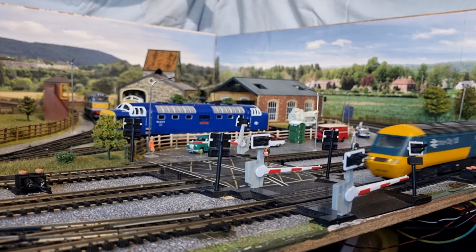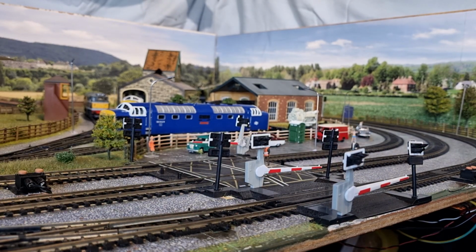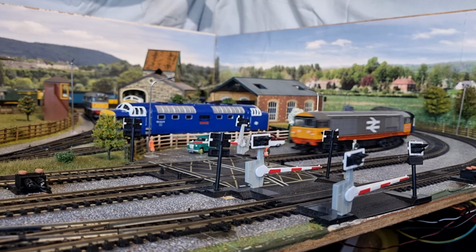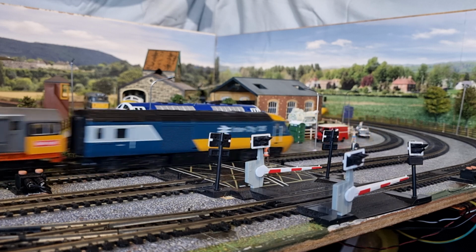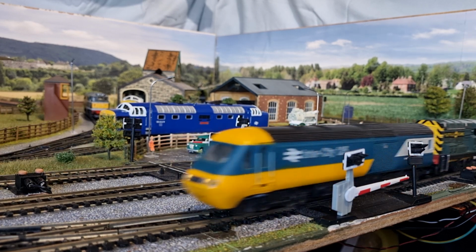But these are just being pushed. As you see, there goes the 08 pushing one of the dummy. I've modified the lights on these. The one being pushed by the 08 has got one of these things you can buy off the internet. I think I paid £5 each for them.